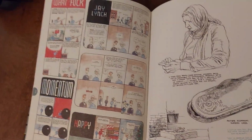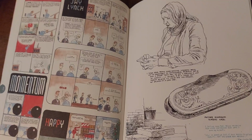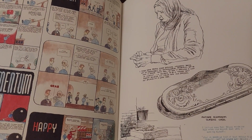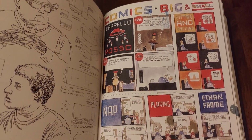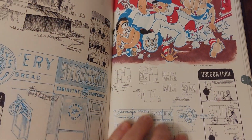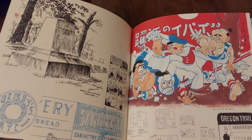I wonder if by book 2 of his sketchbook collections, was he more aware of an audience at this point, of like, okay, this stuff probably is going to be published. I feel like you get a lot more comics in this one, and it's pretty expensive. It's like £40, $40, give or take.